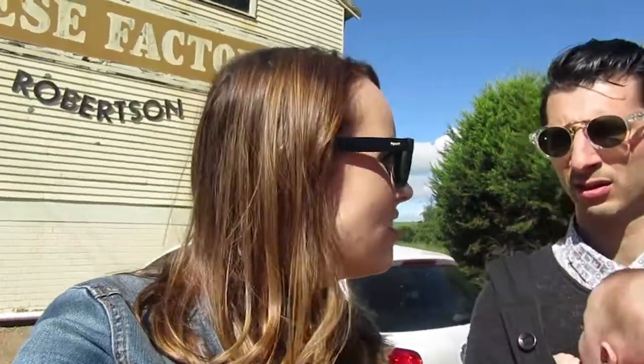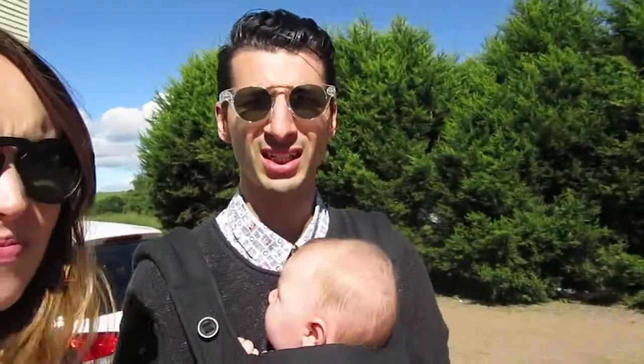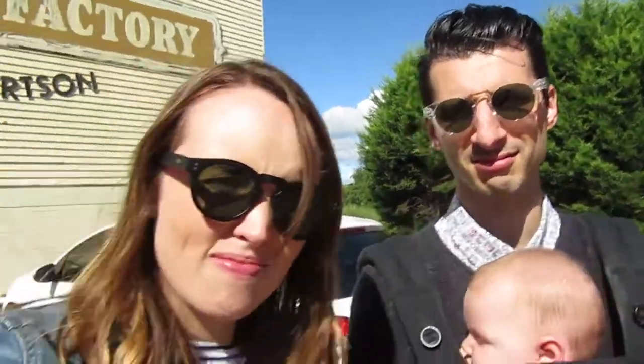Cheese factory. In Robertson. I didn't even know that this place existed. Me neither. I knew a friend called Robertson. He's a good guy, so the town should emulate that. Nice to see you.